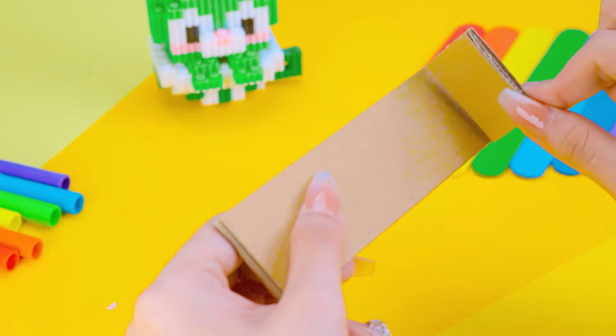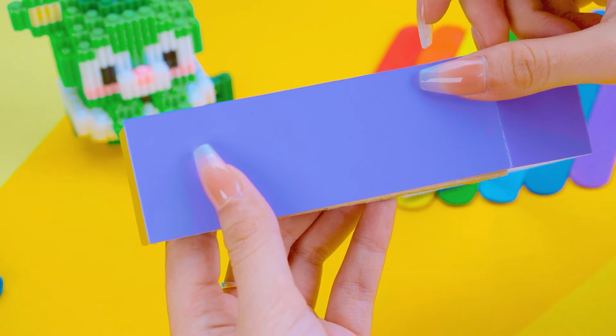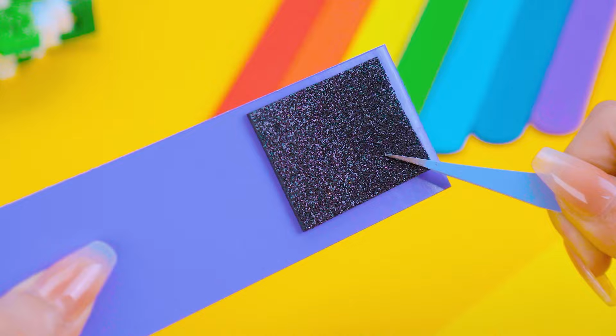Next, I will make a kitchen cabinet for this house. We can keep the candy there and cook some more dishes. Using cardboard to make the kitchen cabinet.